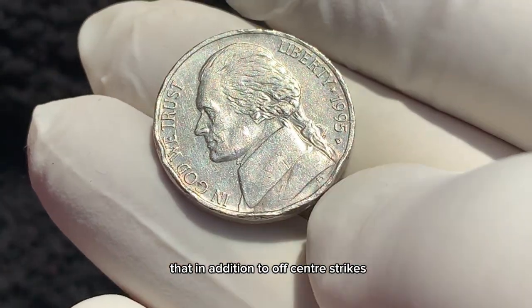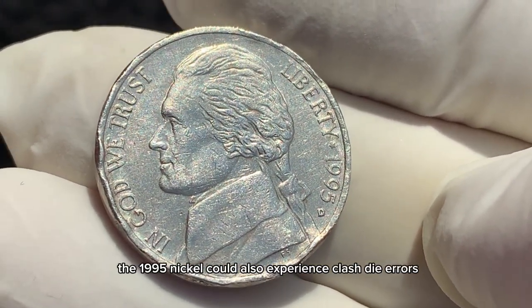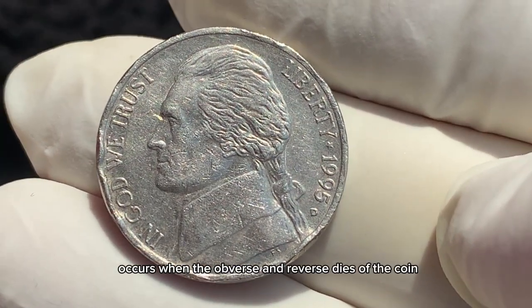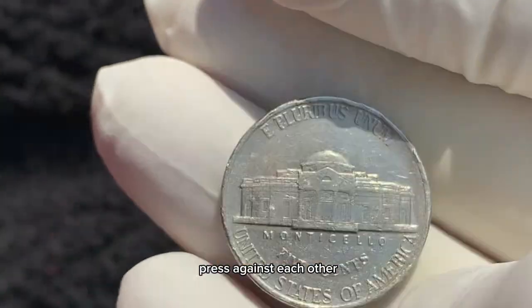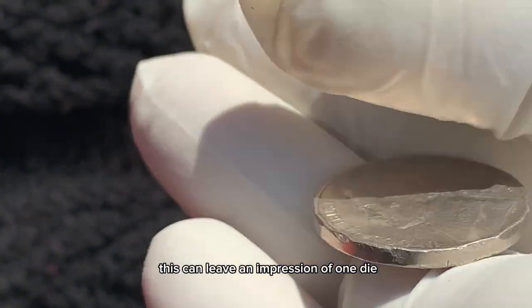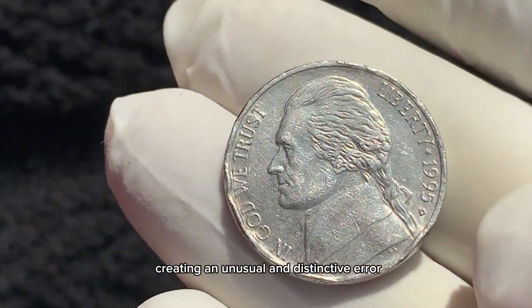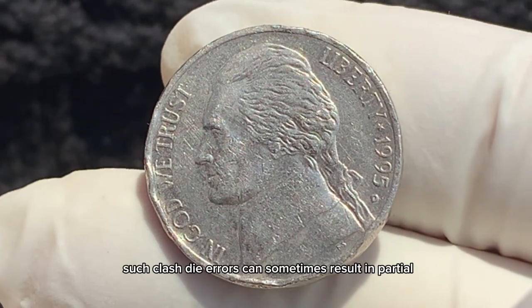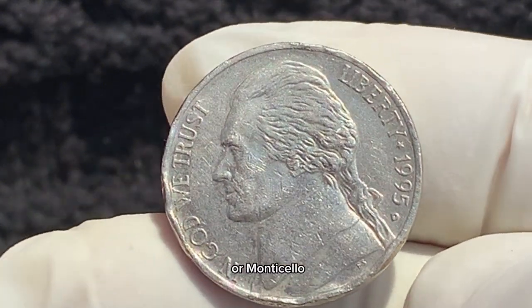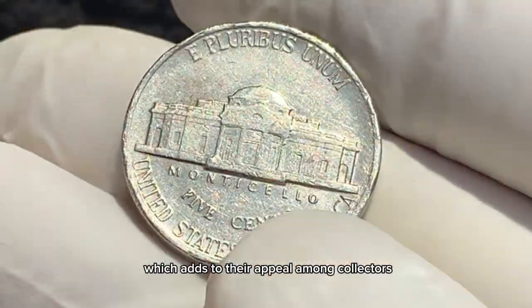In addition to off-center strikes and double die errors, the 1995 nickel could also experience clashed die errors. A clashed die occurs when the obverse and reverse dies of the coin press against each other without a planchet between them. This can leave an impression of one die on the opposite side of the coin, creating an unusual and distinctive error. Such clash die errors can sometimes result in partial or ghostly images of Jefferson or Monticello appearing on the opposite side of the coin, which adds to their appeal among collectors.